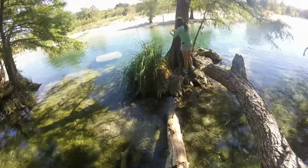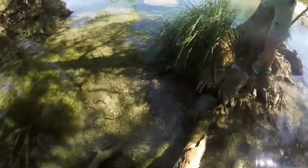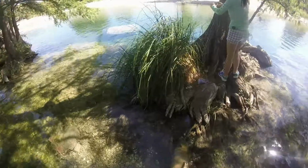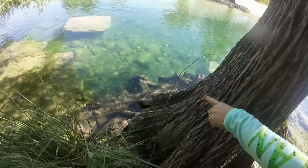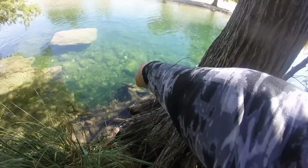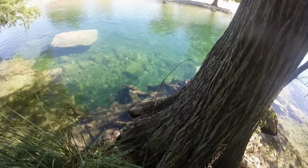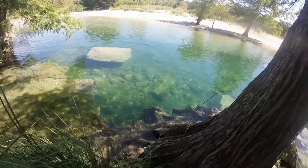Well, she said what I wanted to hear, big fishes. Here we go. Water so clear. See him in there? Oh wow, yep. Big sunfish. Look at the turtle. Oh, he's hiding down there. Definitely gonna snorkel all this, guys.